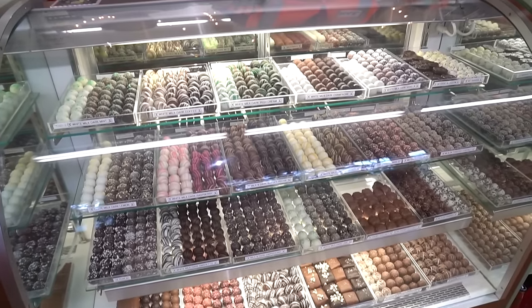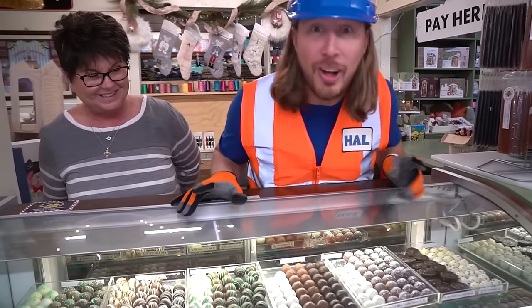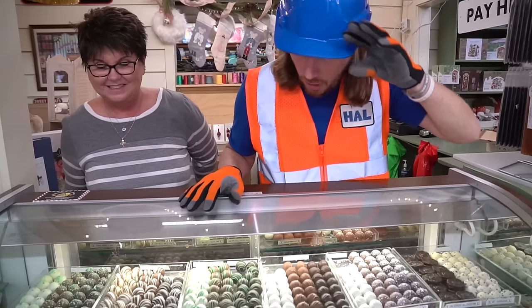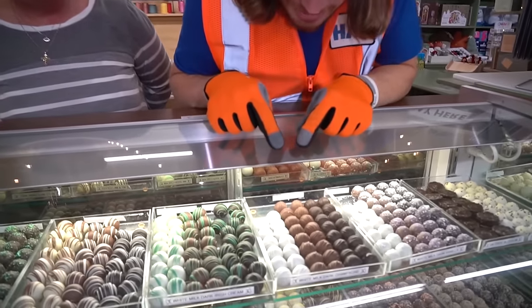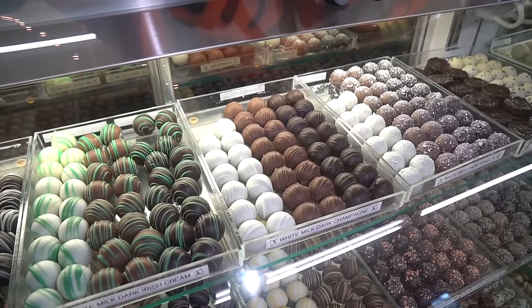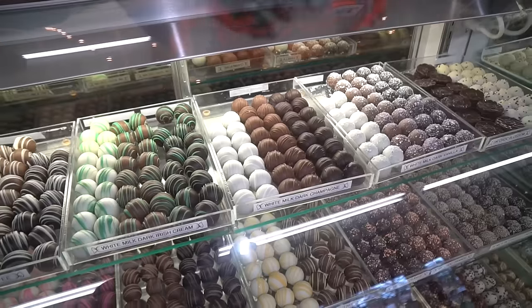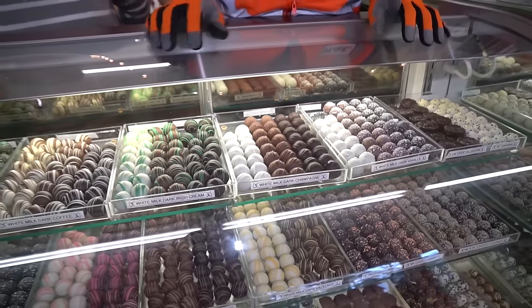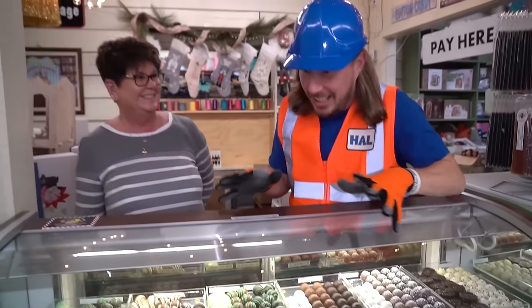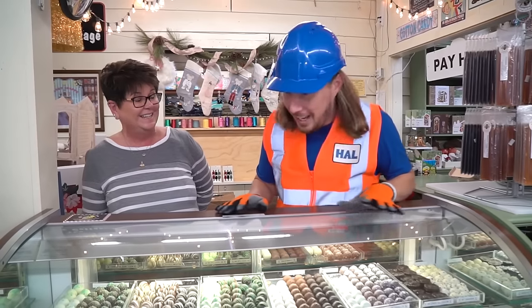Chocolates. You know, I really do like chocolate. Well, they've got all kinds. They've got white chocolate. They've got milk chocolate. Ooh, and the dark one there? That's dark chocolate. They've got sprinkles on them. They've got icing on them. Miss Kelly, these chocolates look amazing. Aren't they great? Yes, they are.